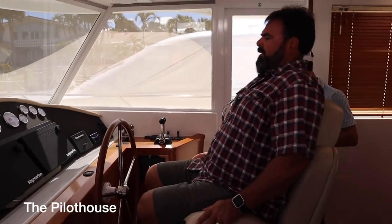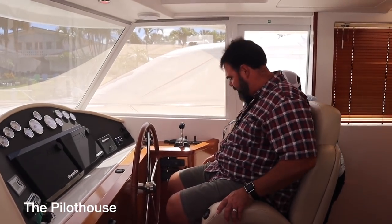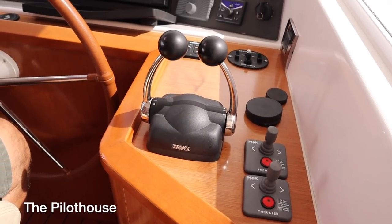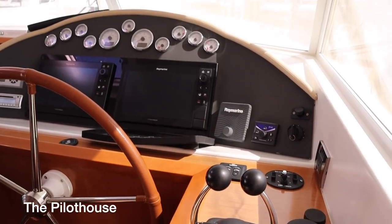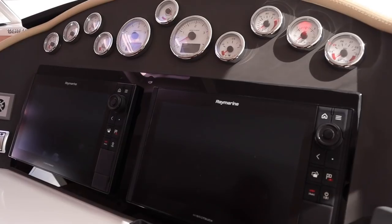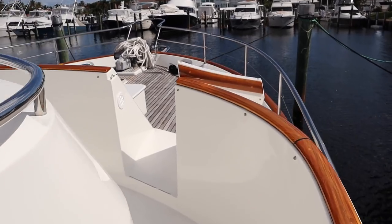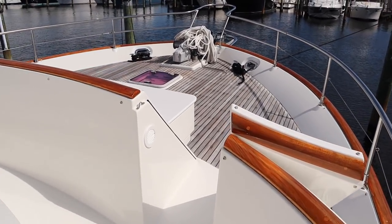This is a Beneteau Swift Trawler 52, a perfect coastal cruiser with a pilot house, three staterooms that can sleep six, and living space large enough to be a liveaboard for months at a time. Perfect for an adventure to Alaska.